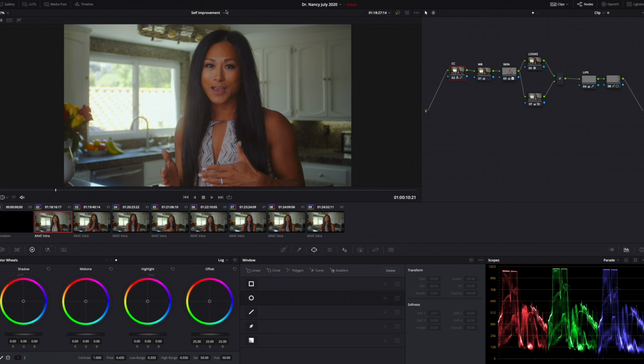Because I could have easily spent 20 minutes, right, trying to dial in. Looks a little bit too under. Okay, now it looks a little bit too over. It looks a little bit too under. And then I would have tried to do something about this back window. It's like, okay, well, what if we try to put a power window here in post? It's going to look too fake, right? It's just not going to look realistic.